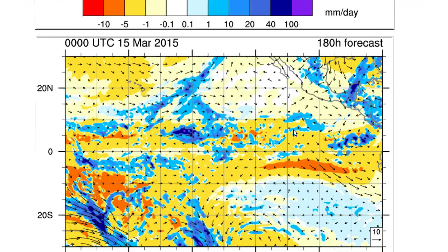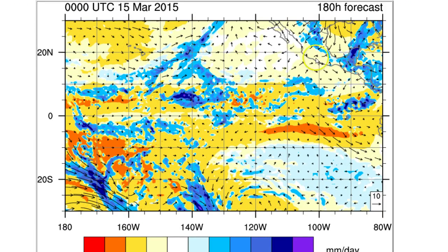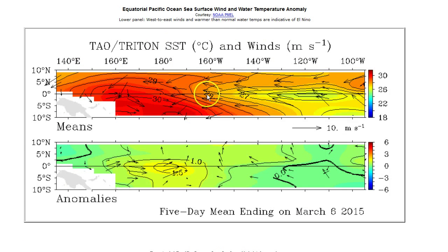And then when we get east of that area, again, Hawaii here, Mexico here, basically just a neutral pattern. So the thought is westerly anomalies continuing for the next week, feeding Kelvin wave development. Now here's data from the TAO buoy array. Buoys lined up along the equator the whole way across the Pacific Ocean, used to monitor El Nino.